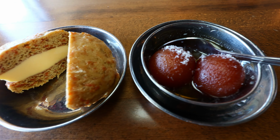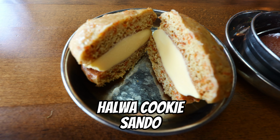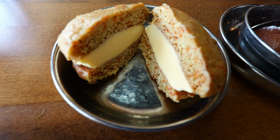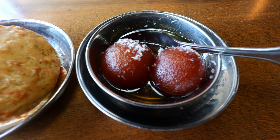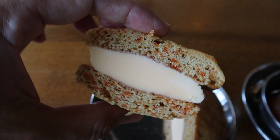And you know me, I gotta get my desserts before I get out of here, right? Oh yeah, so we got two of the most popular ones that are available today. This one is the halwa cookie sando. Yes, so carrots, cardamom, coconut, pistachio, ice cream. And then this one is their rose donuts, or in Indian they call it gulab jamun. One of my favorites, so they're fried milk balls served in sweet rose water. Ice cream sandwich, which is actually a thing in Los Angeles, so I'm not surprised to find it in an Indian restaurant too.